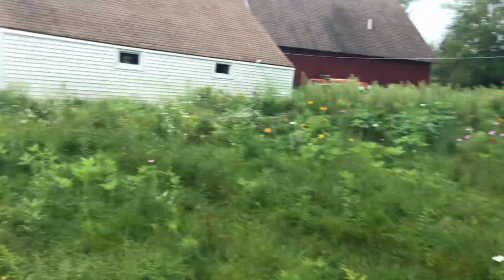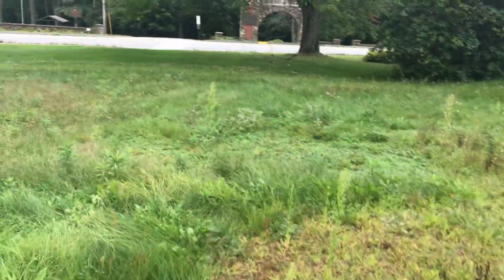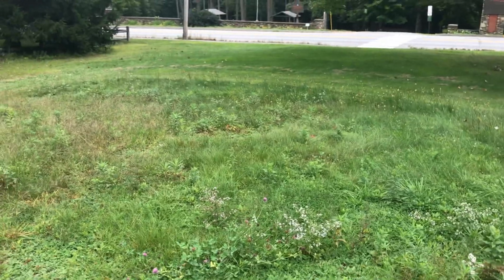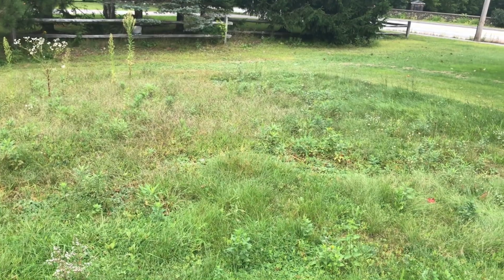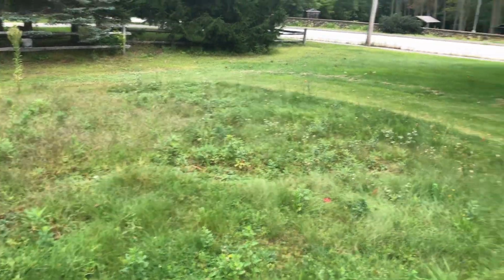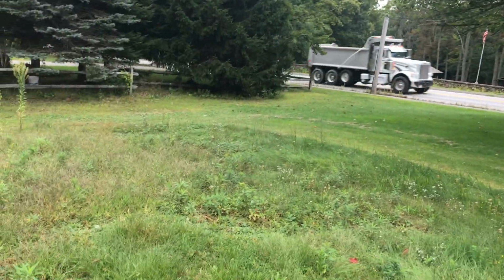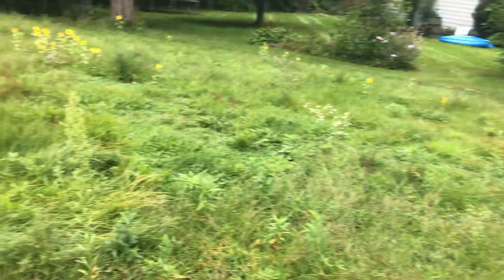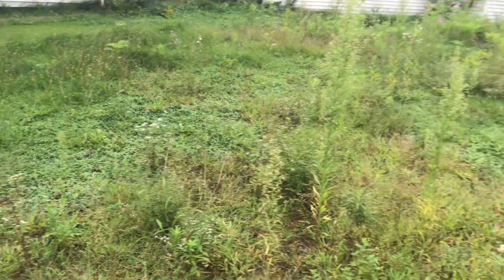So what I'll be doing next year is scratching this up a lot more. In fact, I may even, well, I don't think anyone will let me put a big tarp out here to kill the grass just here. Maybe I'll be allowed to just before it snows, because it wouldn't look good for a while, and it's visible from the road. But I really love this area to be more full of flowers next year. So from early spring, I'll start tearing up the lawn.